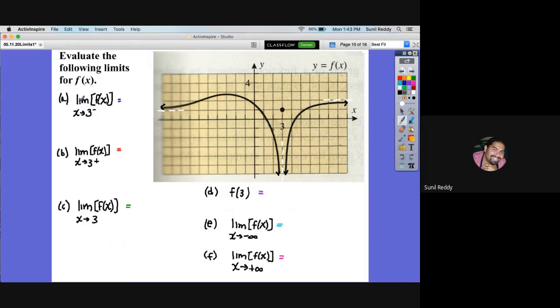Here for A, the limit as x approaches 3 from the left. So I'm coming in from the left side of 3, and I see that I'm going down forever. So my limit does not exist, and the reason is negative infinity, decreasing without bound. For B, as you're approaching 3 from the right-hand side, similarly, we're going down forever for our y values. So our limit does not exist because we are decreasing without bound.